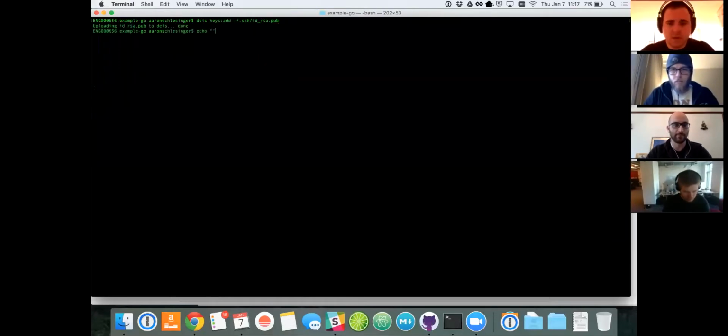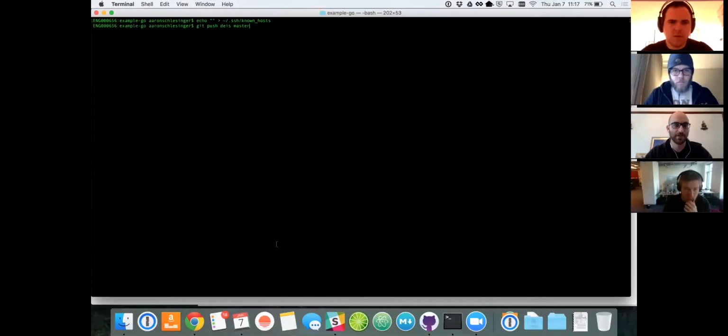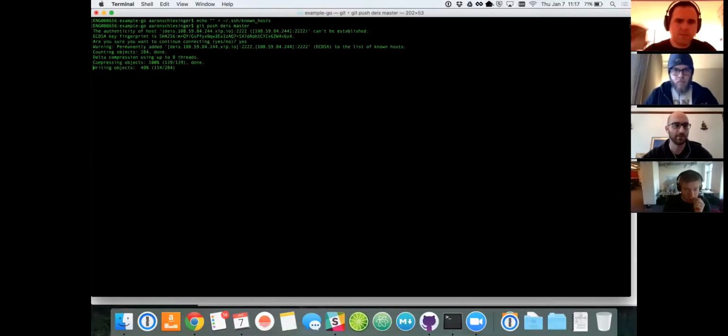I'm going to prevent a little issue here of the incorrect known host that would have failed my git push. So here goes the git push. Add the new hosts to the known hosts. This is the normal uploading of all the objects.